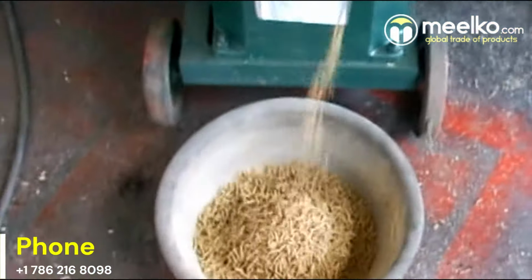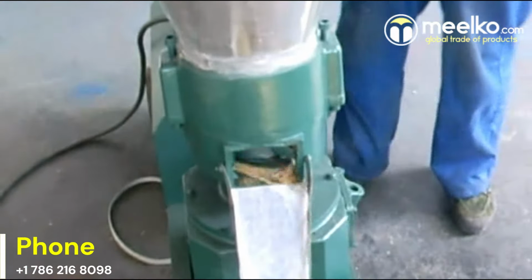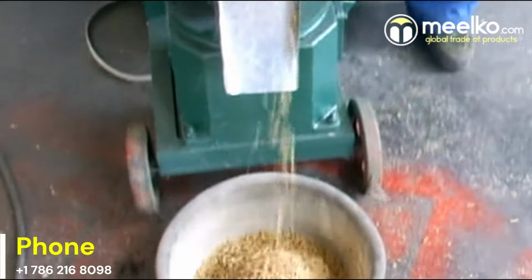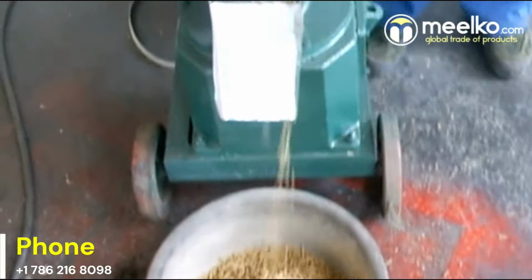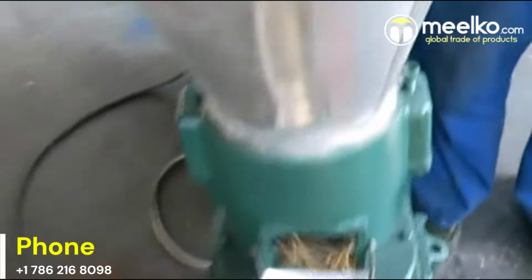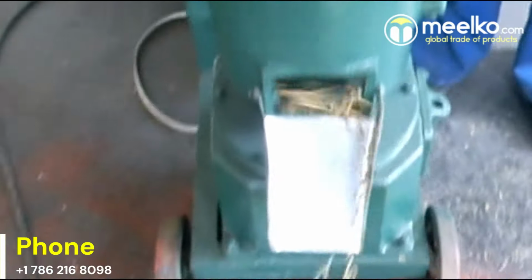With its powerful motor and high output capacity, the Meelko feed pellet mill is ideal for business owners and entrepreneurs looking to produce high-quality feed efficiently. The panel control system ensures precise operation, making it user-friendly and reliable for consistent production.